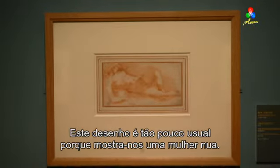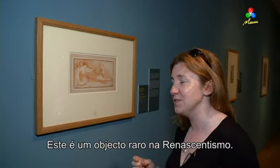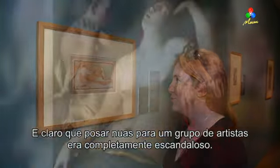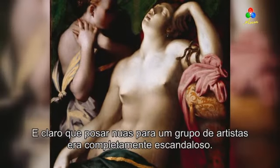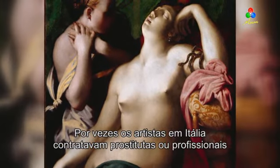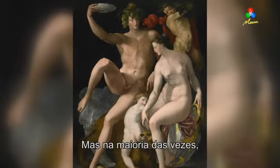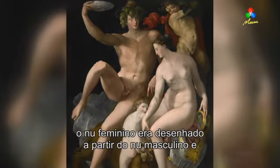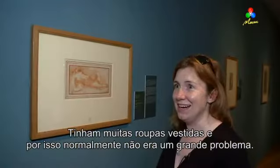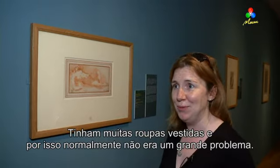This drawing is so unusual because it shows us a female nude. This is an incredibly rare subject in the Renaissance because women were governed by very strict moral codes. And of course, modelling nude for a group of artists was completely scandalous. So in Italy, artists could sometimes hire prostitutes or professional women to model for them. But most of the time, female nudes were actually drawn from male nudes and then later transformed in the paintings. They had lots of costume added on top, so often it wasn't much of a problem.